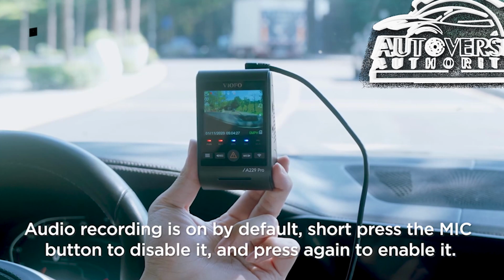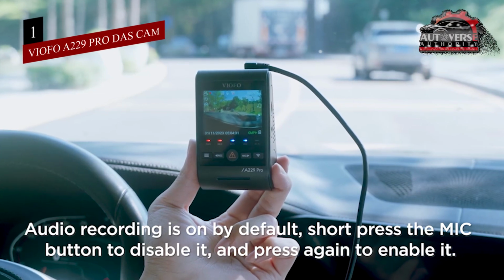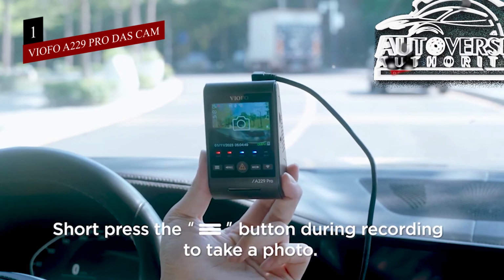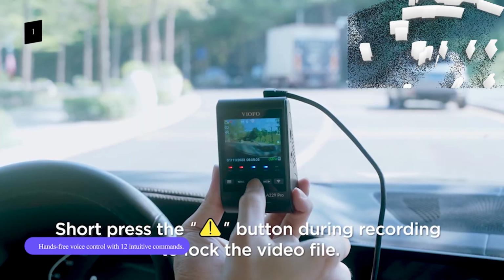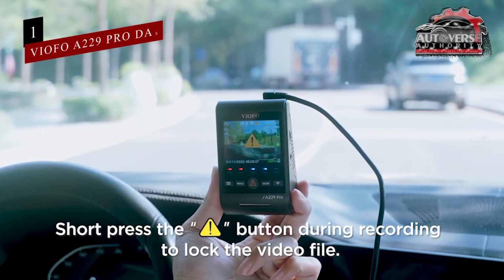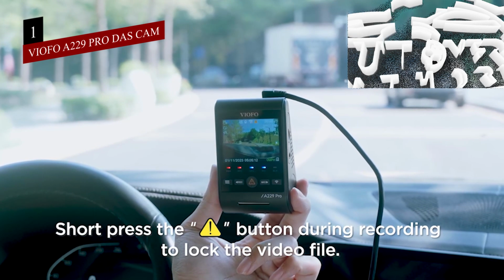Plus, the built-in GPS adds location and speed tracking, making it incredibly useful for trip reviews or evidence collection. Pros: crystal clear 4K plus 2K resolution with HDR for day and night use. Voice commands for hands-free operation. Durable supercapacitor for extreme weather conditions.